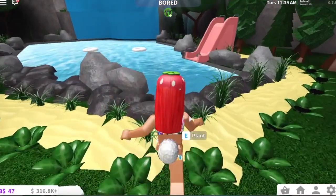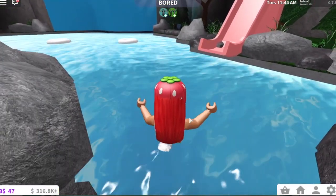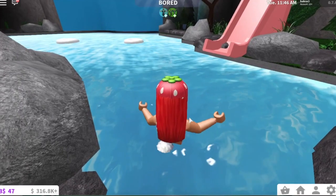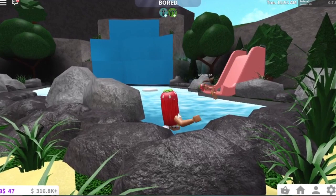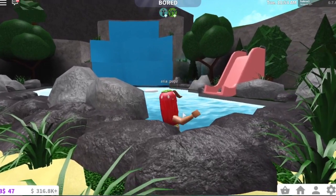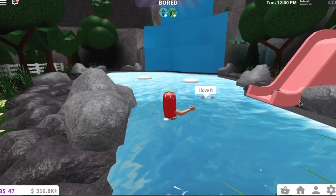I'm so ready to hop right in. Ooh, the water is really nice. Today is so hot and this is very needed. Be careful, sweetie. Don't hurt yourself. How do you like the lake? Oh, she loves it so much.